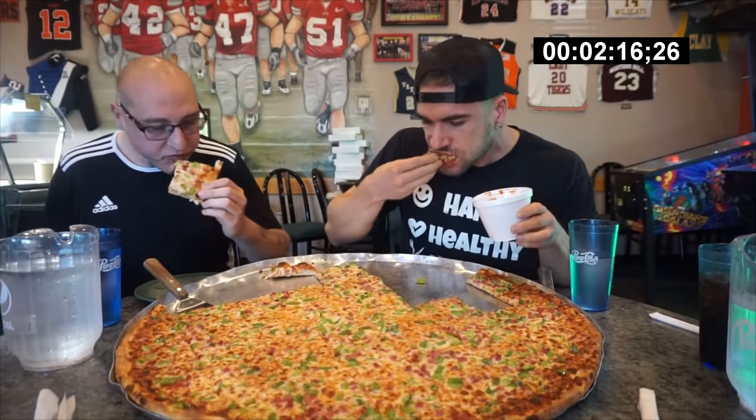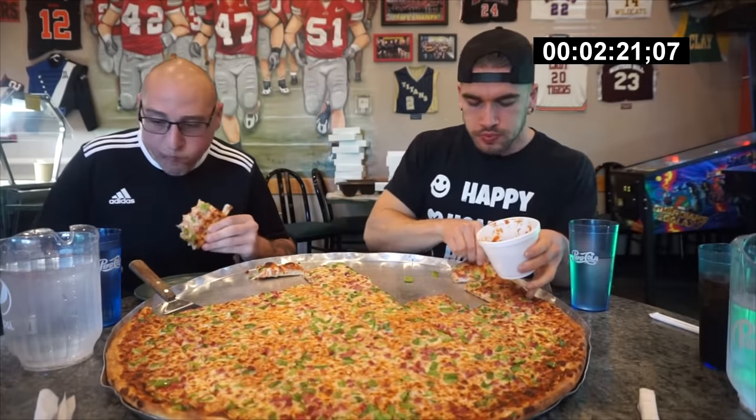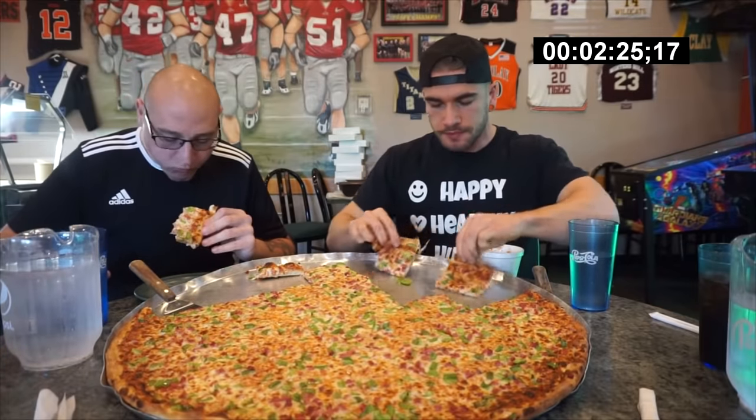I'm a big, big sauce person. And this is my style of pizza. I prefer a bit of a thinner crust. So everything about this pizza was to my absolute liking.